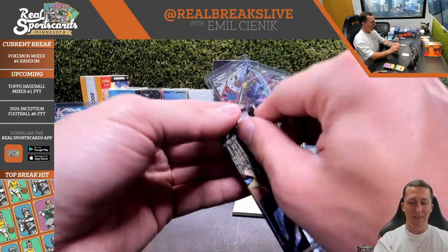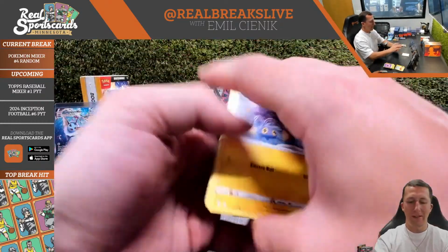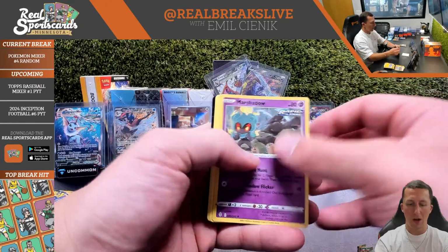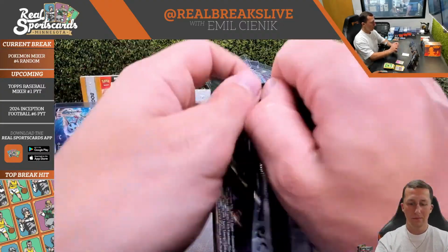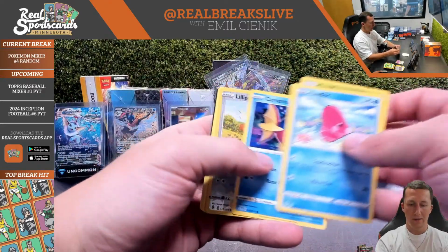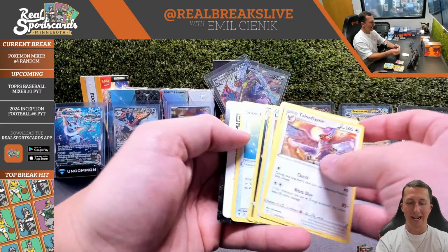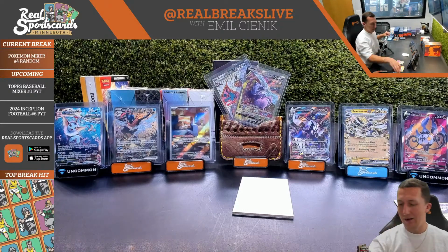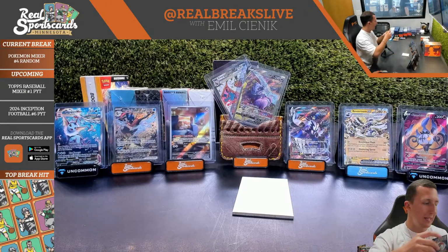And now 2 packs of Evolving Skies. One of my favorites. Let's see what we got out of Evolving Skies. Raihan reverse and Marshadow holo. Followed by Lillipup reverse. And nothing out of Evolving Skies, unfortunately. But we got the Galarian Slowking out of that box. And we are down to some bundles and an ETB left.